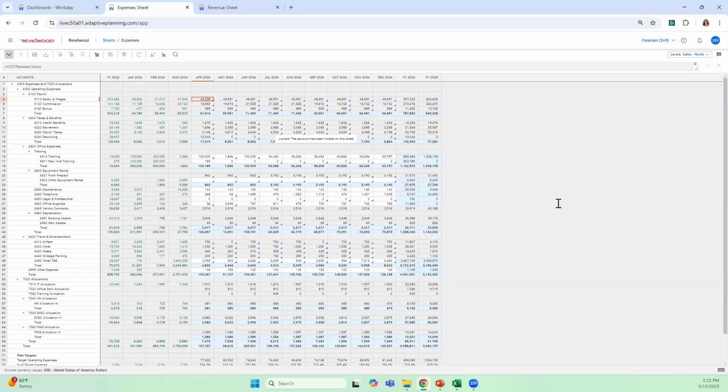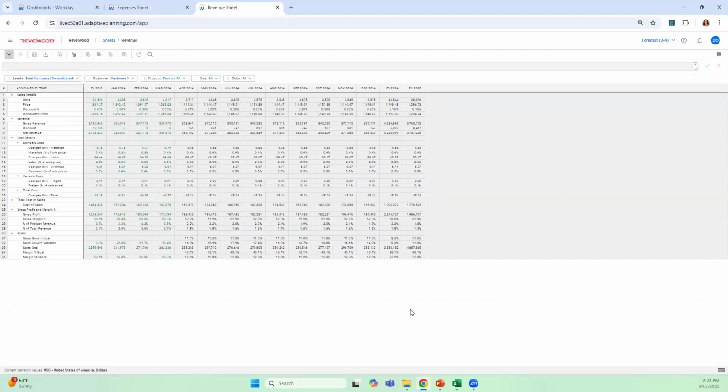Now, after I drilled into my expenses to see where it's going and everything's getting updated, I want to start looking at my revenue and see if I need to make any adjustments going forward. So I'm going to go to this revenue sheet. This is called a cube sheet in Adaptive. This is where you can really truly pivot your data to any view as needed.